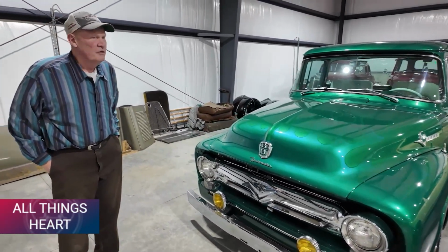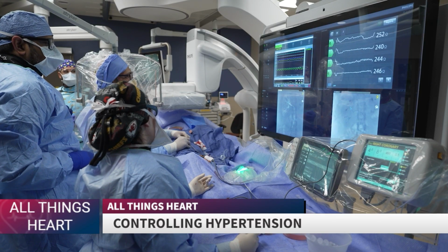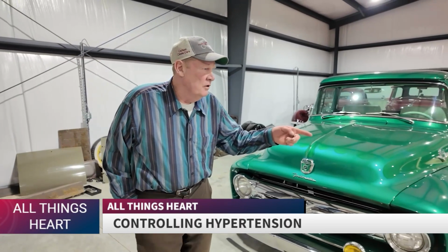When multiple medications weren't working, Rick Carlson underwent an innovative procedure to get his high blood pressure under control. That procedure involved his kidneys. We show you the connection between hypertension and your kidneys and the fix that has Rick back in the driver's seat.